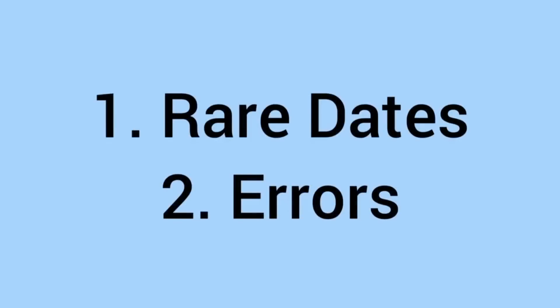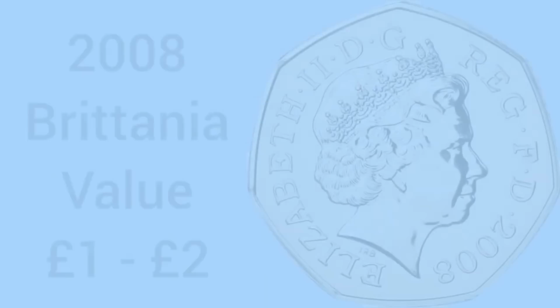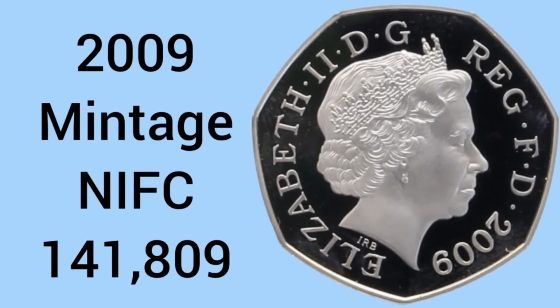We'll first go through the rare dates of 50p to look for, and then on to the errors. So the first rare date to look for is the 2008 Britannia, with a mintage of 3,672,577. This is the last year of the Britannia and can sell for around £1 to £2, as it is a bit rarer than the other years.